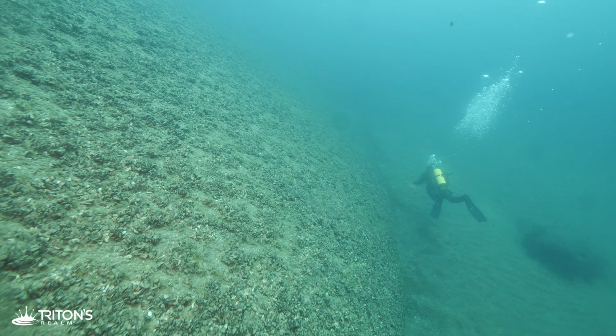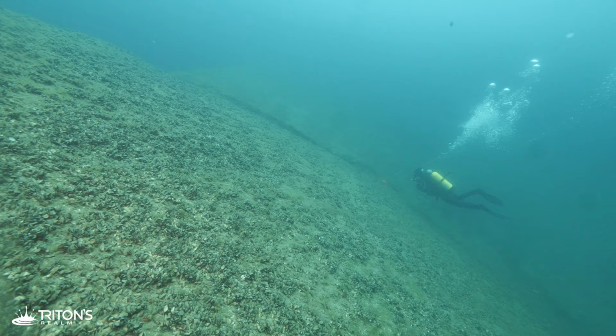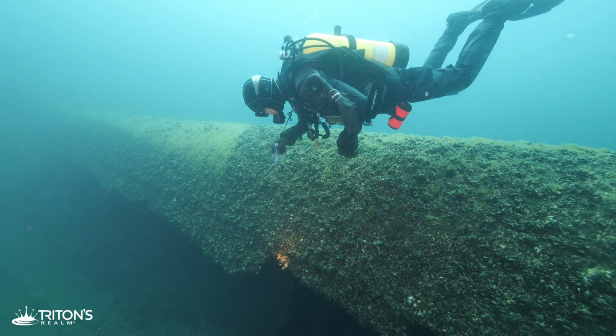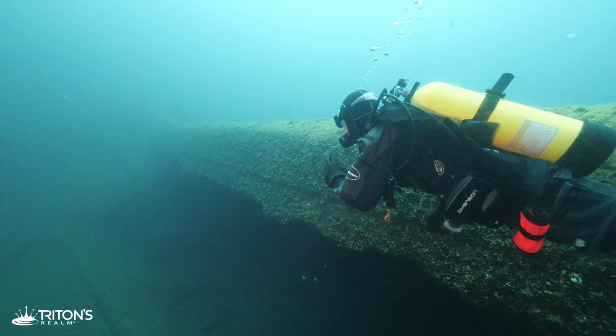Traveling back towards the stern, above what would have been the underside of the ship, we locate a fold in the hull that leads directly up the starboard side to the massive hole. From this perspective, the ragged edge of the gash is clearly evident.